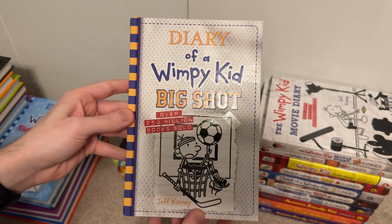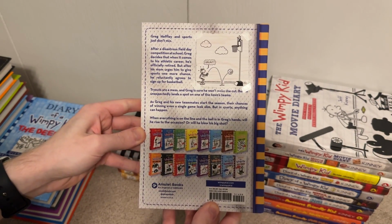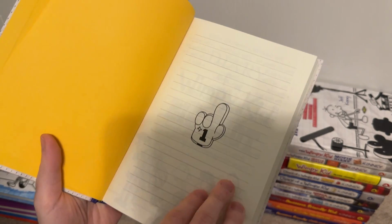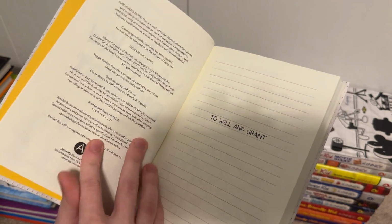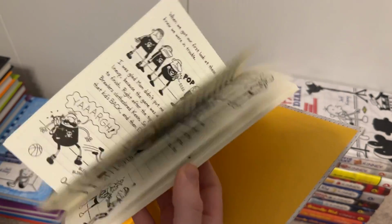Next up is Big Shot, released in 2021. This was the last book in the main series that I showed in my latest collection video. So in this video, you're going to get to see the next two books, for all of you that have been waiting to see them, or have been waiting for me to make a collection video showing them.